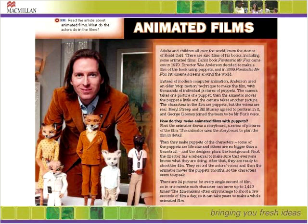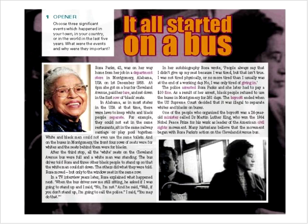Moving into level three, you'd expect longer texts, and these provide a more sustained possibility for cross-curricular work. And I want to start with a piece of social history. This is a skills lesson from book three, and it tells the story of the start of the American Civil Rights Movement in 1958, when a black woman, Rosa Parks, got on a bus in Alabama and sat in the seats reserved for white people.